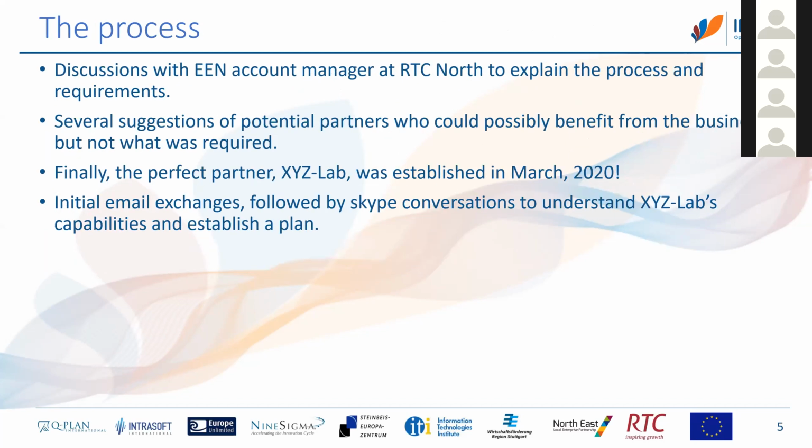So having filled in the application and then been successful with the voucher application, the first step obviously was being introduced to John as my account manager at RTC North, where we explained what it is we're trying to do, what this 3D printing technique that we've got is, and the market that we see ourselves going into, whether it ranges from the oil and gas industry through to medical diagnostics. John then took away the summary of what we were looking for. Him and his team then started looking into finding potential partners.